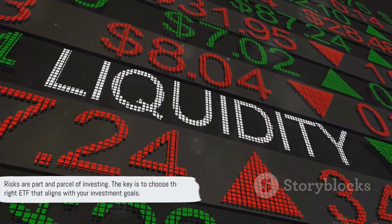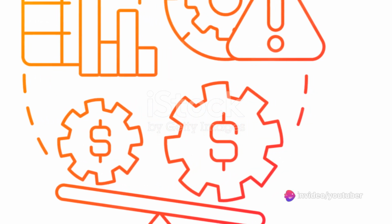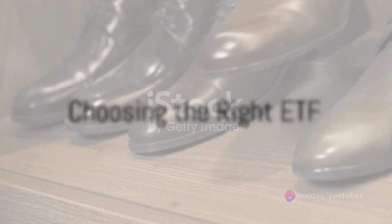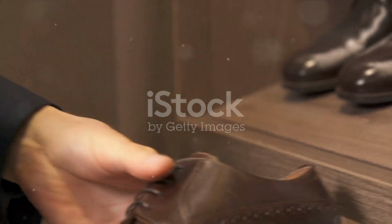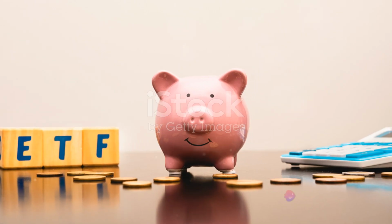Risks are part and parcel of investing. The key is to choose the right ETF that aligns with your investment goals. Choosing the right ETF is like finding the perfect pair of shoes. It needs to fit your needs just right. So, how do you go about doing that?